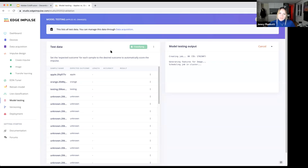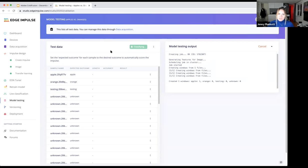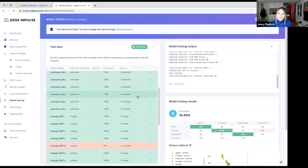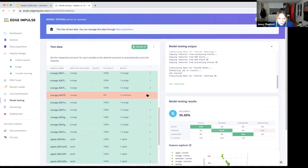So I just click classify all. I extract all the features from each test sample, and then pass them through my trained model, and I should get an expected result or predicted result. Now, some of these were considered to be uncertain. The model could not determine what was actually in the image, whether it was an orange, apple, or unknown.